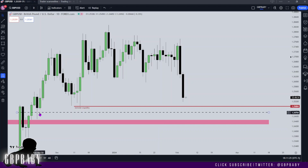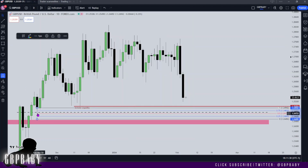Now you'll see that this level which I marked out from the weekly actually lines up with the consequent encroachment of this long wick here. So you see how the consequent encroachment of this wick lines up with the dashed level I showed us on the weekly. So I do see this as a target as to where price may want to reverse or find some kind of support once it takes out this sell side liquidity.